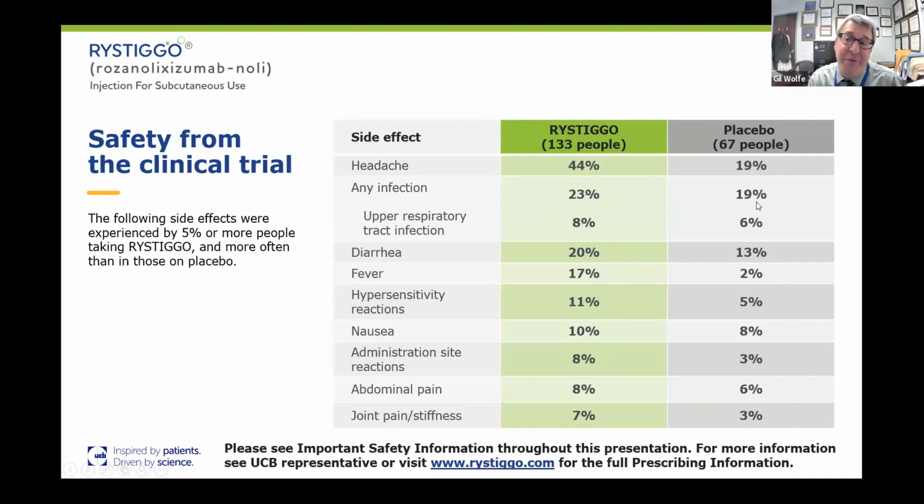So even on placebo, 19% of patients had some infection. It was just 4% higher on Rystiggo. But it is something that we have to monitor and always be mindful of. Both the doctors and patients and your families need to be mindful that there is that potential risk. There is no vaccination that is required before this agent, if you were wondering about that.